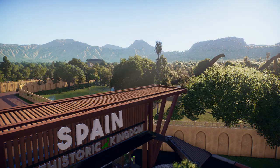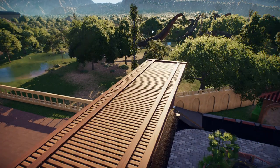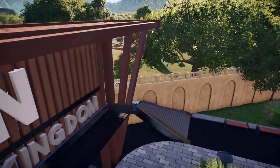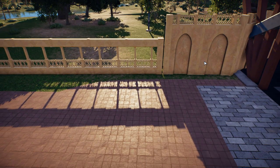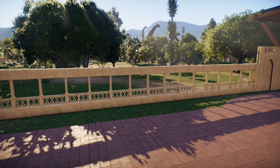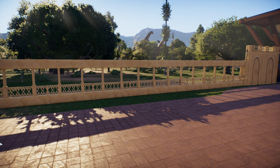Over here, we also have a Tarbosaurus statue in the middle. But over here we also have a bathroom. Over here is the Argentinosaurus, which isn't part of any of the themed areas. And this could be used actually for any scrubland biome herbivore in the future as well, that doesn't fit any of the other sections.